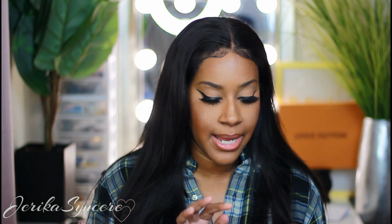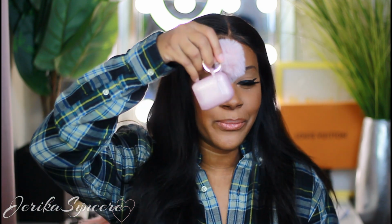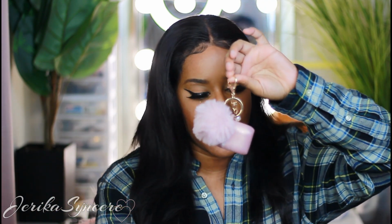And the next thing goes hand in hand with everything that I just showed y'all. The next thing I want to show you guys is my AirPods case. I got this from Amazon, of course. This is in rose gold. Look how freaking cute this thing is, you guys. Let me hold it like this. So this is an AirPods case.